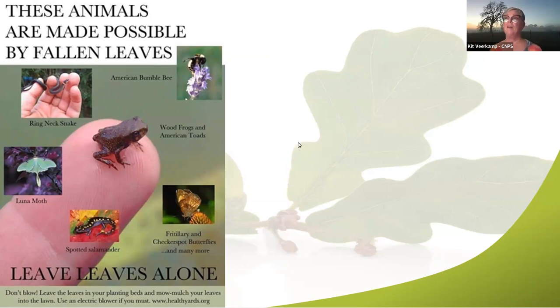I know I have wonderful populations of the little tree frogs around in my yard that are supported, and the ringneck snakes. I've seen those, the bumblebees. I know I've got Luna moths as well. So just again, thinking in terms of how that enriches the habitat in your yard, hopefully may get you to rethink removing the leaves if you currently do.